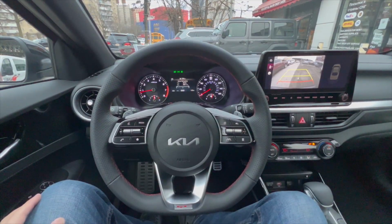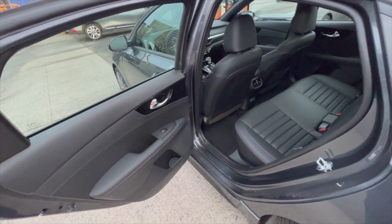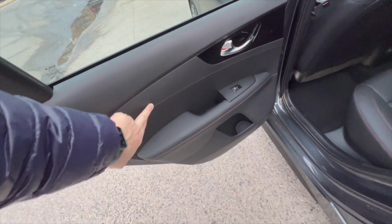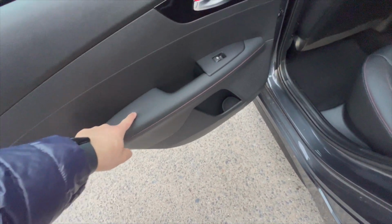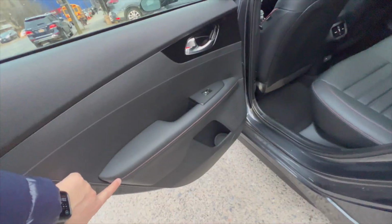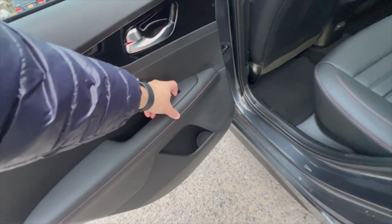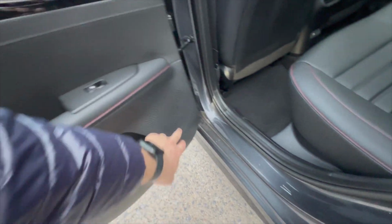Let's check out the back seats. In order to enter the back seats, the doors need to be unlocked. There is no keyless entry through the back doors. Hard touch materials up top. You have hard plastic materials here as well, and you have soft touch material only here, and this is rough soft touch material, I would say. You have stitching here, red stitching, and you have gray stitching here as well. You have window controls here, as well as the cup holder and speaker housing.